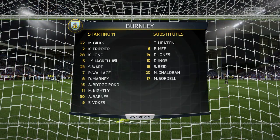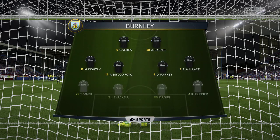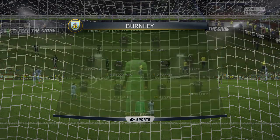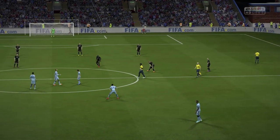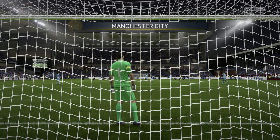Kevin Long starts with Jason Shackle as the centre-backs. Ross Wallace plays with Michael Keightley on the flanks. In attack, Sam Vokes starts up front with Ashley Barnes. Manchester City's lineup today.